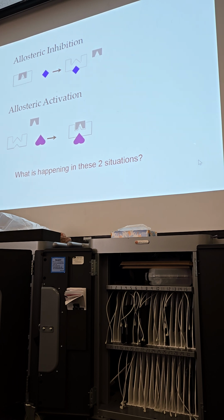Talk to each other. What is going on with each of those? Okay, so I didn't understand. Inhibition, it doesn't fit. Is that what I understand, or am I wrong? For which one? Inhibition. Yeah, so inhibition, I think both change the shape. Inhibition changes it where it doesn't work. Oh, okay. Activation changes it where it does work. Okay, so both change the shape, but it doesn't work.